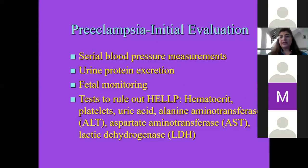To rule out HELLP, you need to send a CBC, a complete blood count, in which the hematocrit is extremely important because these patients have got water depletion and they've got a high hematocrit. The platelets will be low in a patient with HELLP. The uric acid will be high, and if you get LFTs done, the SGPT will be significantly high, and LDH, lactic dehydrogenase, is also sent, which is always very high and raised.